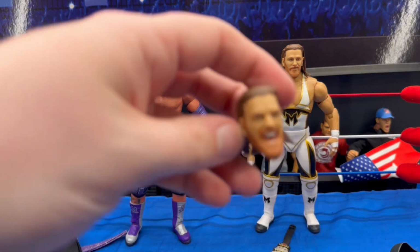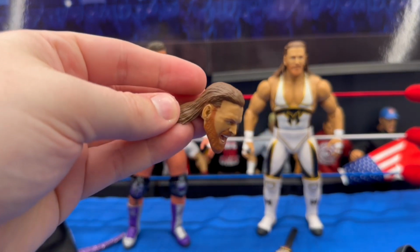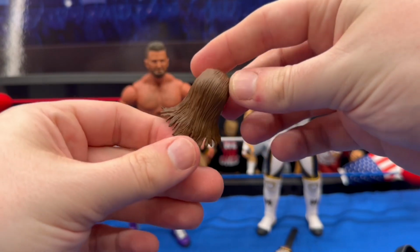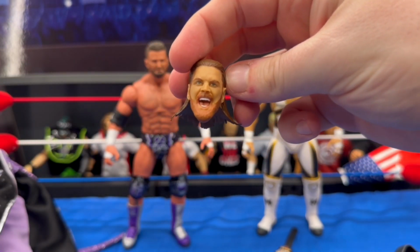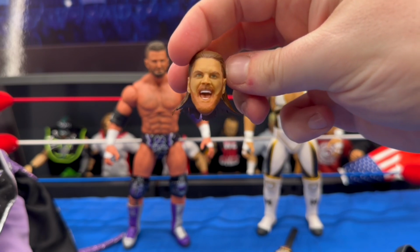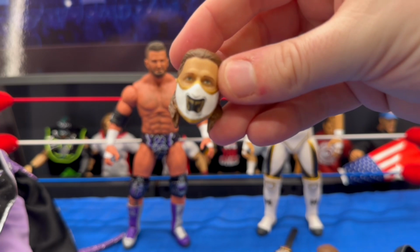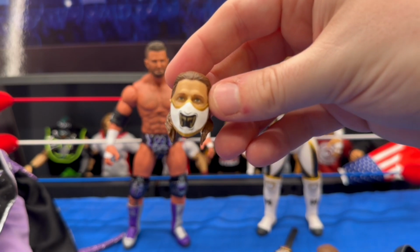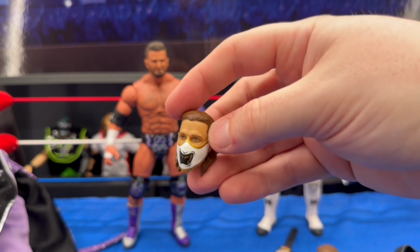And we got a screaming head sculpt. It looks really good. I think the likeness is really good. The hair looks awesome, lots of textures in there. It's not flat, I will say. We do also have the mask look, and I do believe this is an homage to Jushin Thunder Liger, and you know I love that. I love my Jushin Thunder Liger.